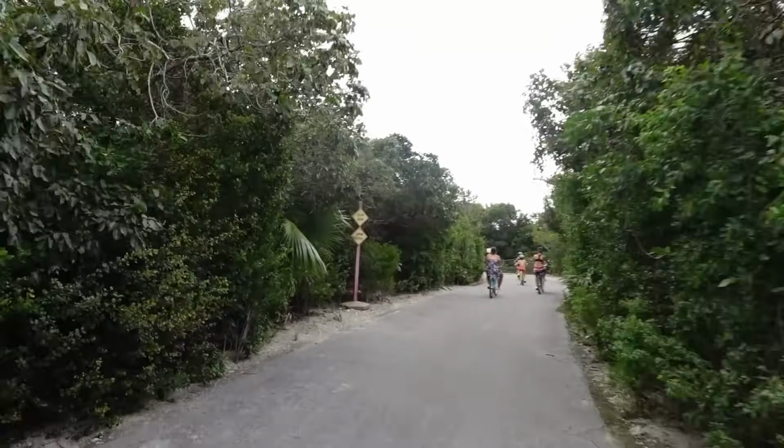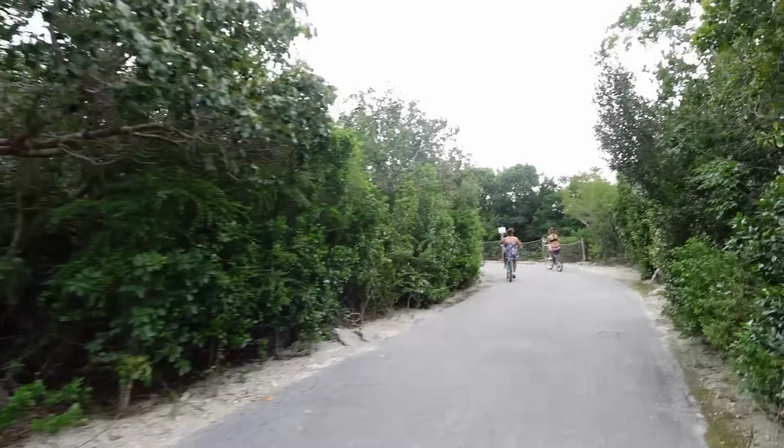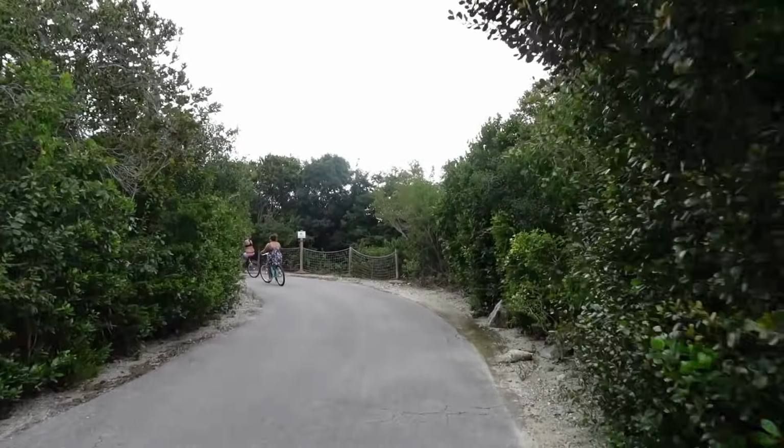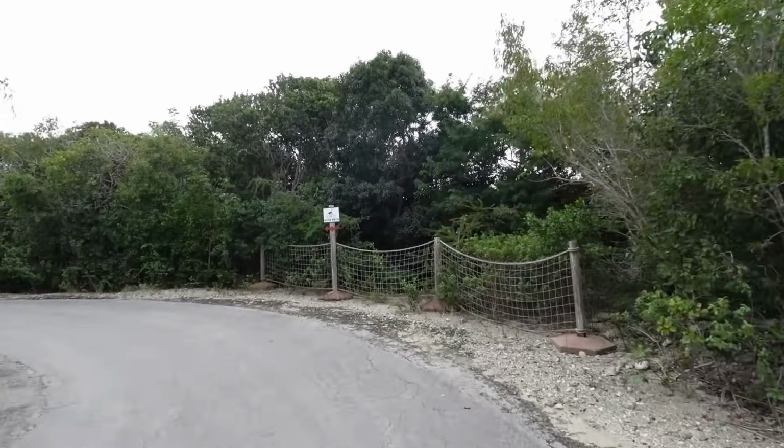Loose gravel. Oh, it's just so peaceful, it's lovely. See if we can see this observation tower somewhere in this direction.